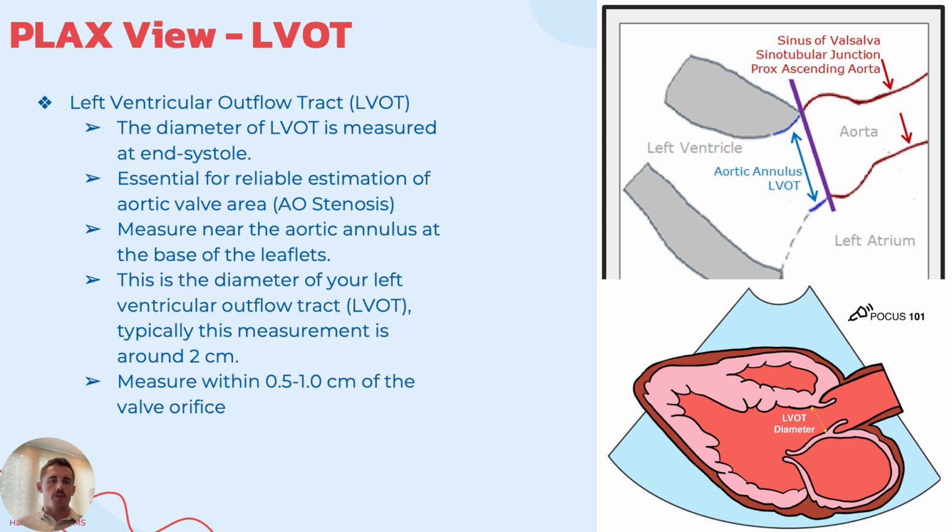So once you measure near the aortic annulus at the base of the leaflets, your left ventricular outflow tract measurement should typically be around 2 centimeters. And so you want to be measuring within 0.5 to 1 centimeters of the valve orifice. The valve orifice, the aortic opening, is a circular opening in front of and to the right of the left atrioventricular orifice, and it's separated by the anterior cusp of the bicuspid valve and guarded by the aortic semilunar valve.